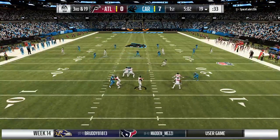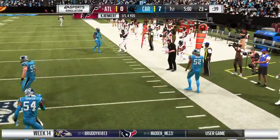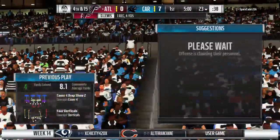Now on 3rd and long, they'll look to throw. And able to get this across the 20 before going out of bounds. It's a 4-yard pickup, and that's going to make it 4th down.